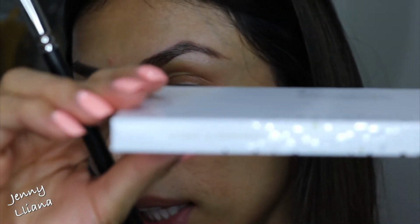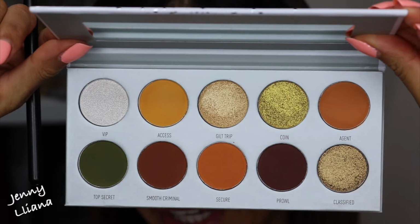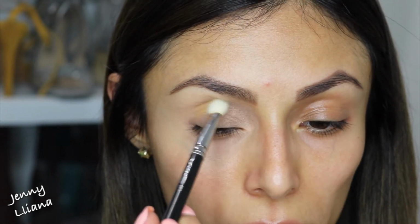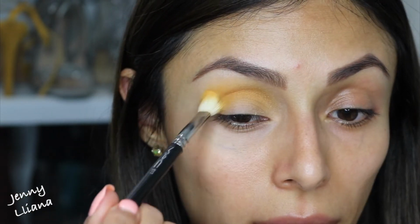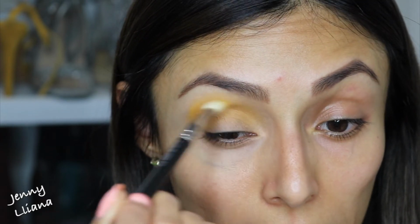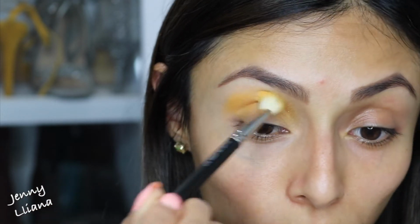And I'm going to start off with using the Arm and Gorgeous eyeshadow palette. There you go, you can see it. This is the one that has a lot of the gold and yellow eyeshadows. I'm going to start by using this eyeshadow called Access. I think it will be a good transition color for the crease. This eyeshadow is actually very pigmented. I am pleased with the pigment that I'm getting, and I like how the eyeshadow is blending. I think it's relatively easy to blend. I'm lightly dipping my brush into the pan, so I am pleased so far.